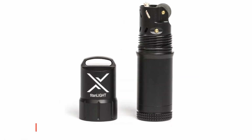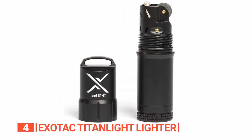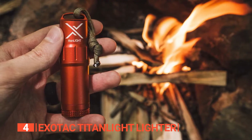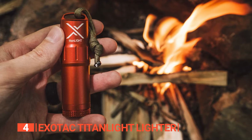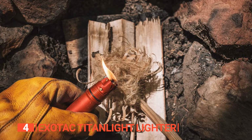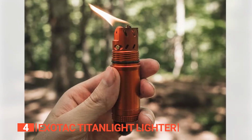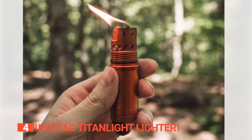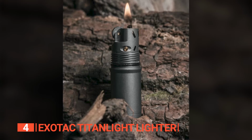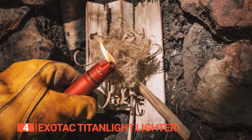Up next in 4th place is the EXOTAC titanLIGHT lighter. This next unit is not your average lighter. It's a reliable and rugged fire-starting tool that outperforms the competition. With its high spark flint wheel, it ignites like a champ, leaving piezo-based or butane torch lighters in the dust. Rain or shine, the O-ring design keeps water and evaporation at bay, making it a trustworthy choice even in damp conditions.